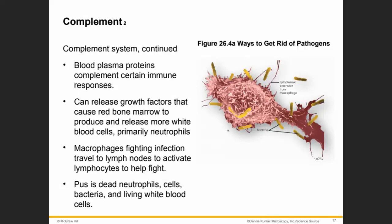It doesn't hurt again to read this, right? To read this slide, but I did explain it very well.